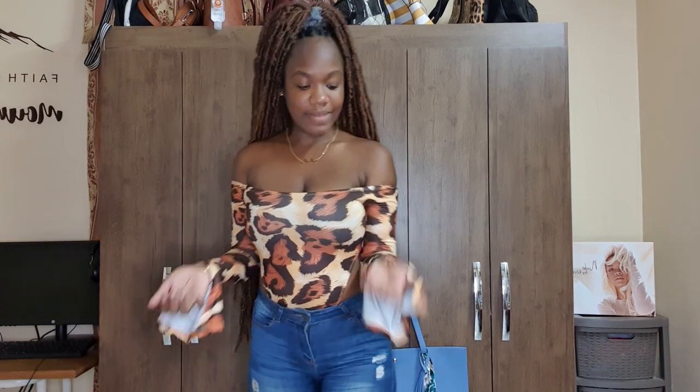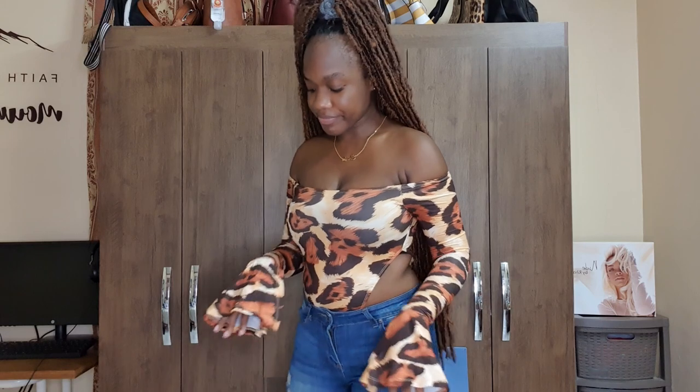Jeans from Hollister. Not the topic, but the jeans fit me really nice, so my favorite pair of jeans. It has this little frilly thing at the end, like the end of it frills, so a little style, and it has a split.